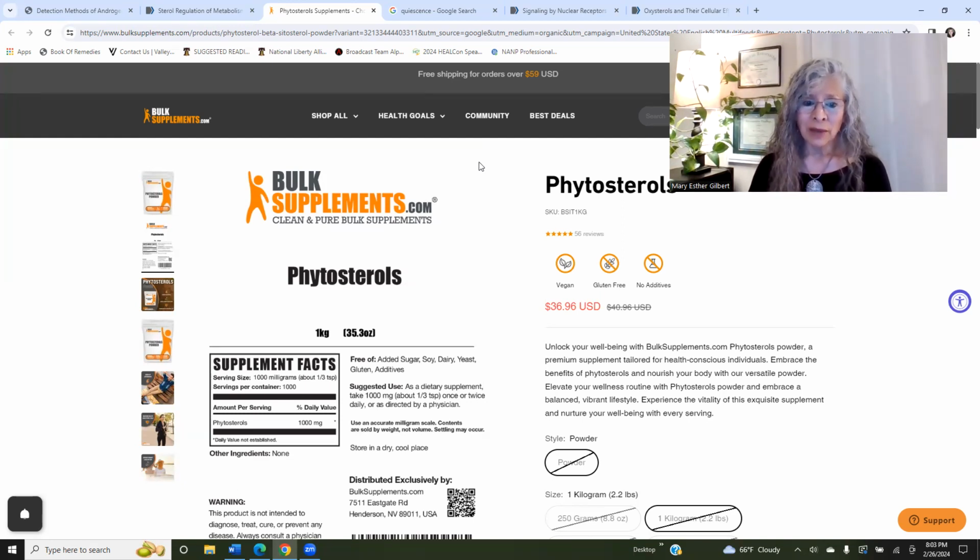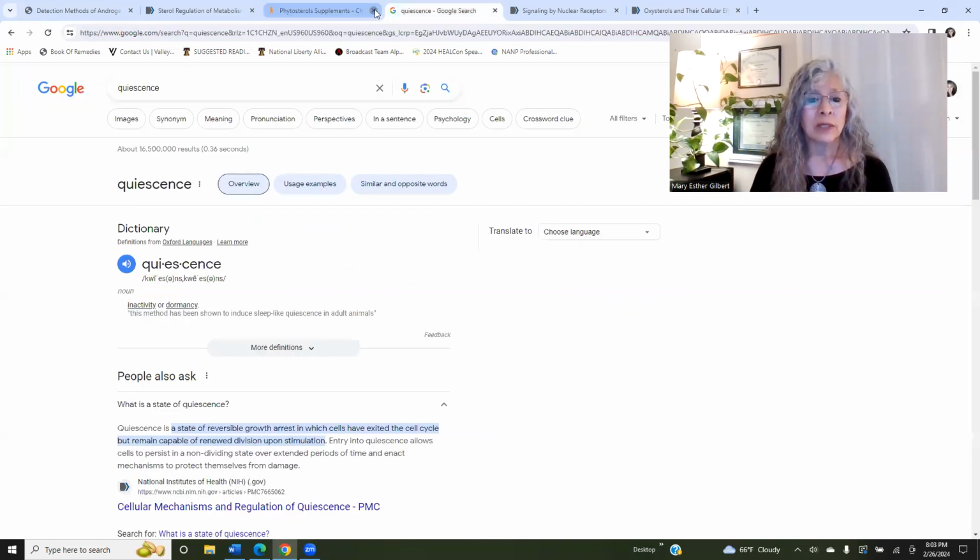So yeah, this is not something that I would recommend. It's up to you and your medical doctor if you want to do something like this. But just know that even with safe plant phytosterols in concentrations as high as this, there could be some unwanted side effects that you need to discuss with them. All right, I just wanted to show you that.